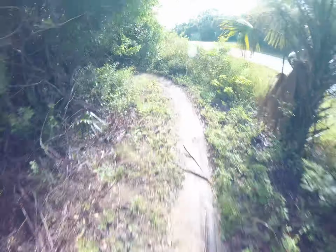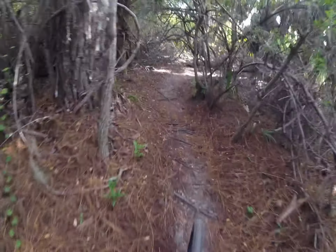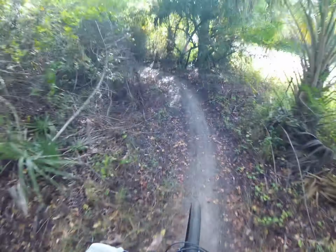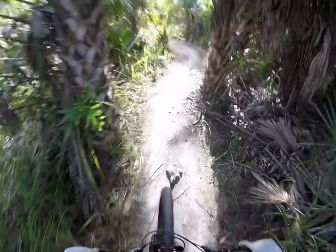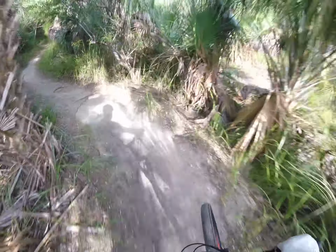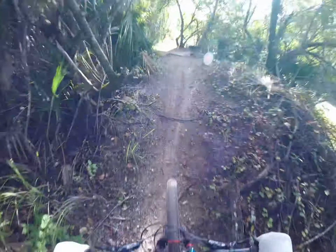Focus on nothing but the trail, riding. Stand right, left. Whoa, stay high in the berm, high in the berm. Same thing here. Stay high in the berm. Don't use your brakes. Just use the berm. Okay. Same thing here. I don't trust the berm. You need to trust the berm.